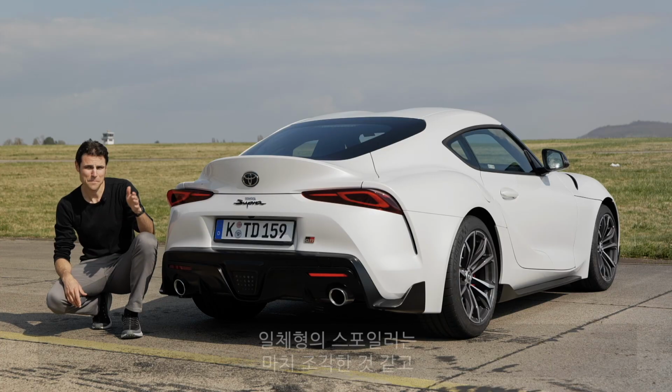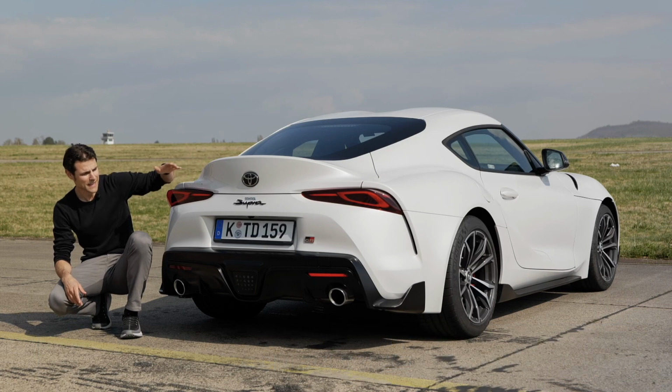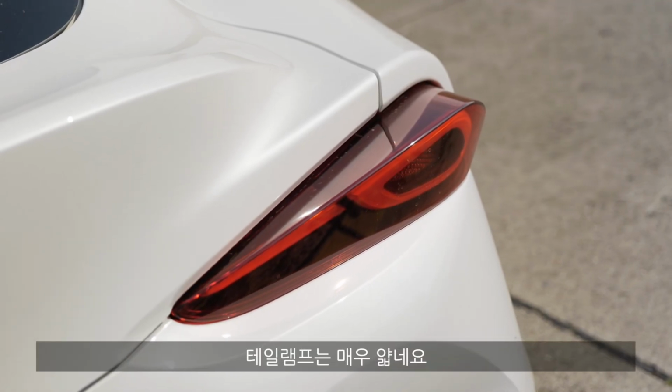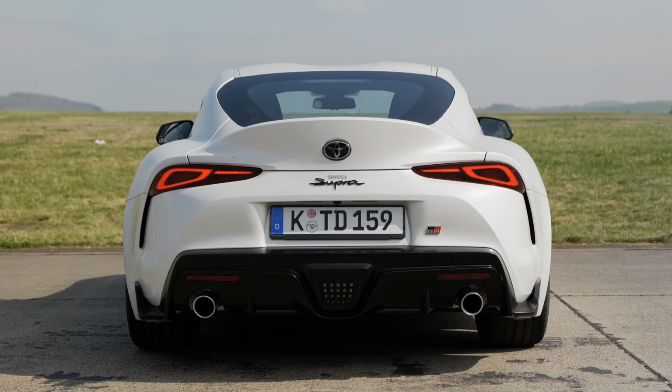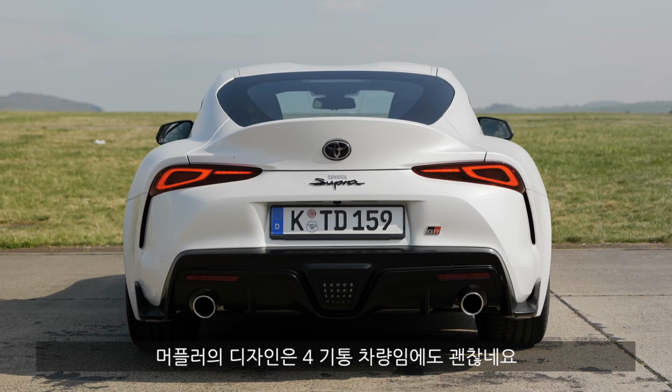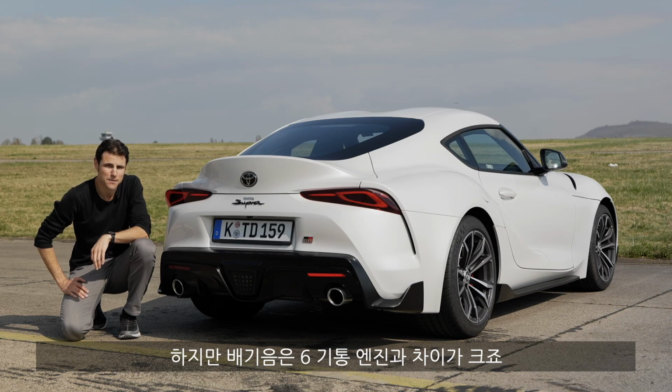out with driving. A beautiful integrated spoiler design here, very sculptural indeed, and very slim tail lamps, and this massive diffuser style in the lower part. The exhaust pipes look still quite impressive, although this is the 4-cylinder, but of course, sound-wise there is a big difference to the 6-cylinder.